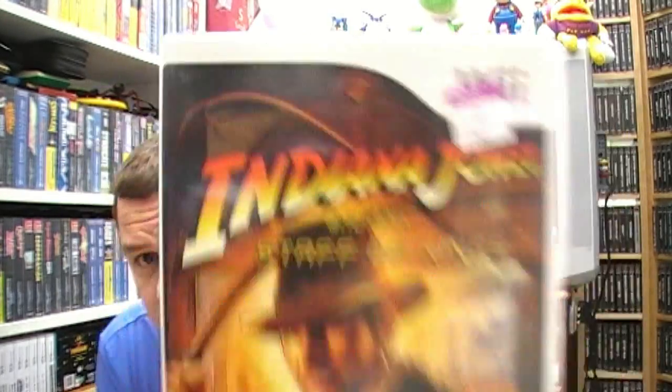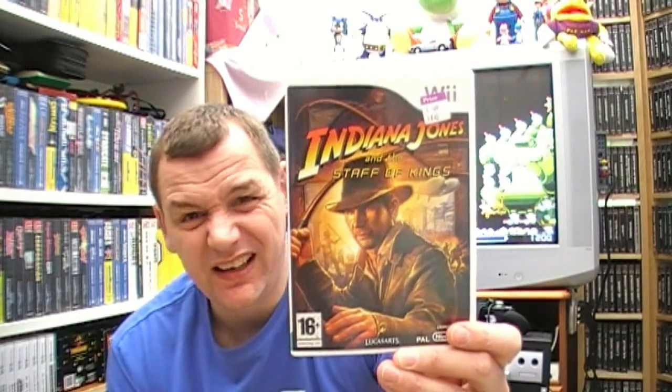So, grabbed some Wii games as well, by the way. Infinite Stafford Kings for £1.99. I think it's about give or take the going rate. In really good condition, all manual and all that. And then I picked these three up. Got all three of these for £1.50 each.